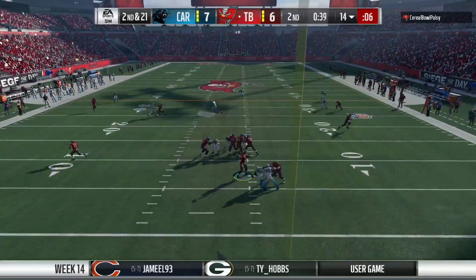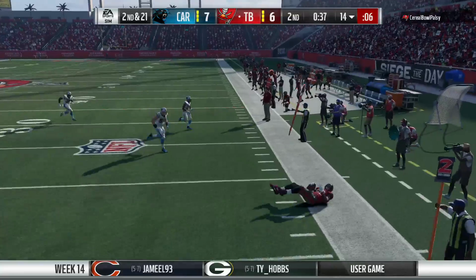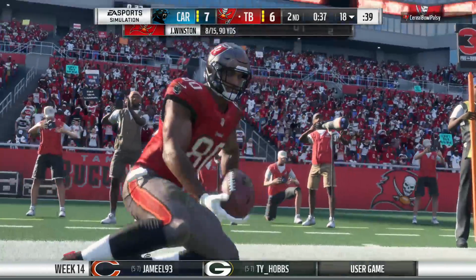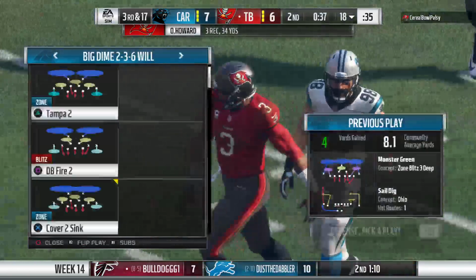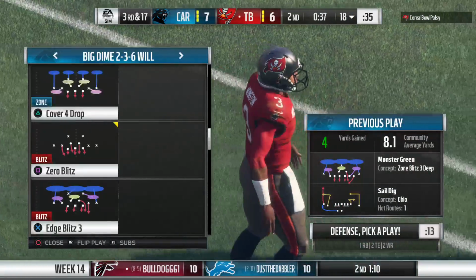Working out of the gun, Winston. Throwing the out route, incomplete. That's Howard. And out of bounds across the 15-yard line. 4 yards on the completion, and it sets up a third down.